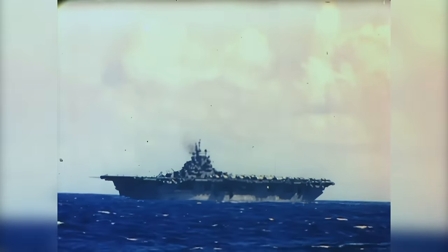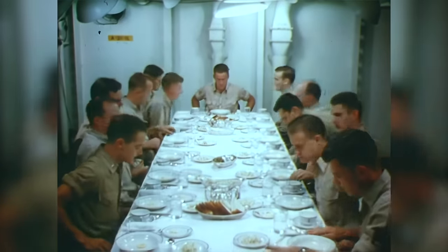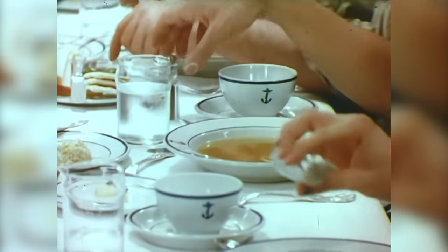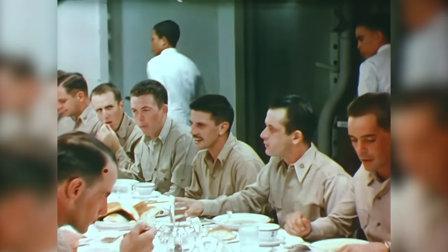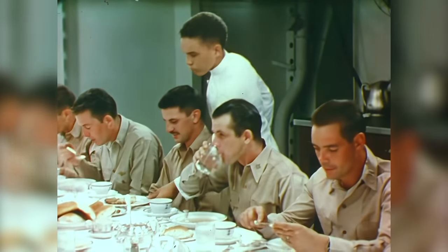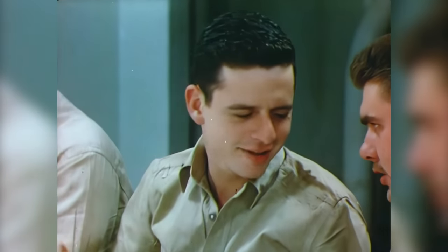Now we stand out into the Pacific, and life aboard settles down into monotony. Here are our aircraft pilots, officers all. Ship's company call them the Glamour Boys. They are the men who fly and fight our planes. All the efforts of all the rest of us are concentrated on putting these people into the air and getting them back again.